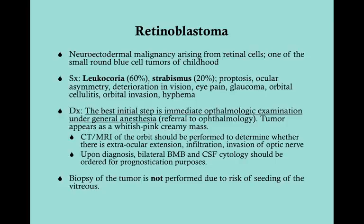So if you diagnose the child with retinoblastoma, or the ophthalmologist has, then you're going to get bilateral bone marrow biopsies and a CSF cytology, and this is done for prognostication purposes. So if there are retinoblastoma cancer cells in the bone marrow or in the CSF, that is a really grim prognosticator. So that's bad news.